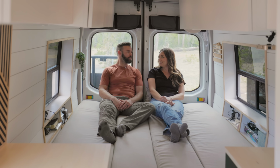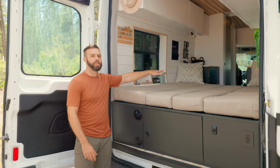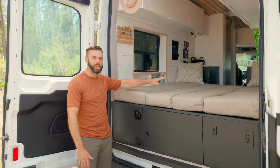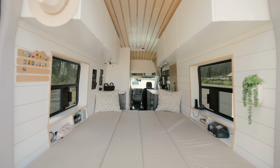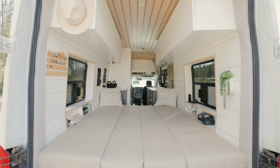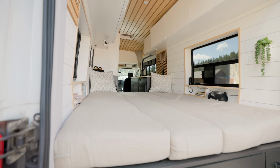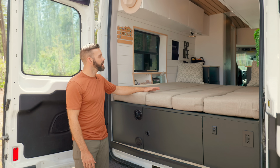So this is the back of our van, and right now we have it set up in bed mode. It's a really nice large bed. It's about the size of a queen, maybe slightly larger. And we've got these 4-inch thick foam pieces, the cushions that we use as a bed. It's really comfortable, and we're really happy with the way it turned out.